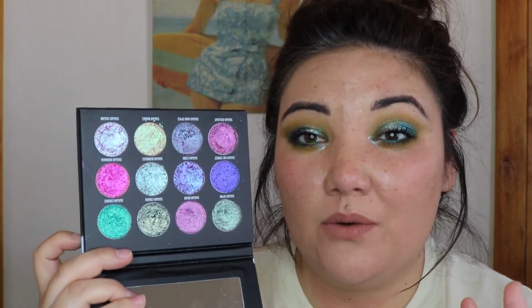I do, however, want to throw it out there. I don't think this is my favorite formula to work with. It's not bad by any means, but I don't think it's the easiest necessarily to work with. I feel like if you used your finger, that would be really good too. I didn't have problems picking it up with a brush with glitter glue. I'm not sure how well a dry brush would work, but that goes with almost all duochromes. Like I said, if you've ever used Juvia's Place shimmers before, especially the duochromes, it really reminds me of one of the newer formulas they've been using, which I really liked. So I do like this.